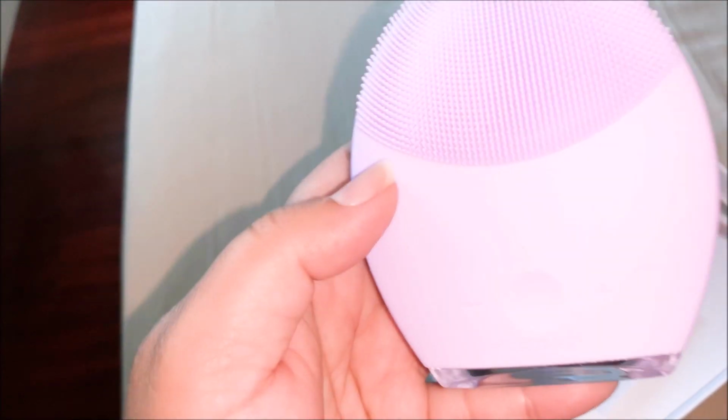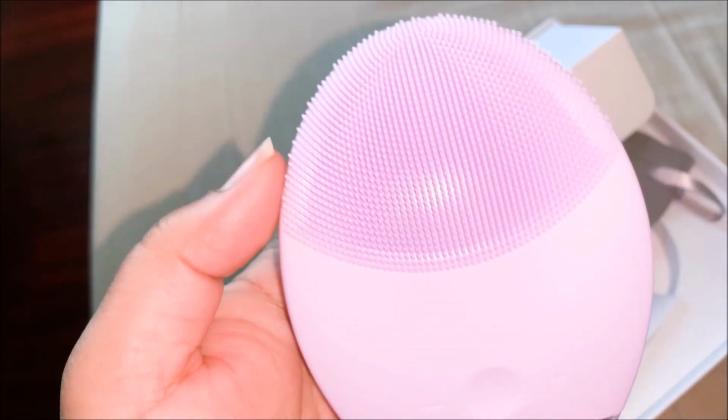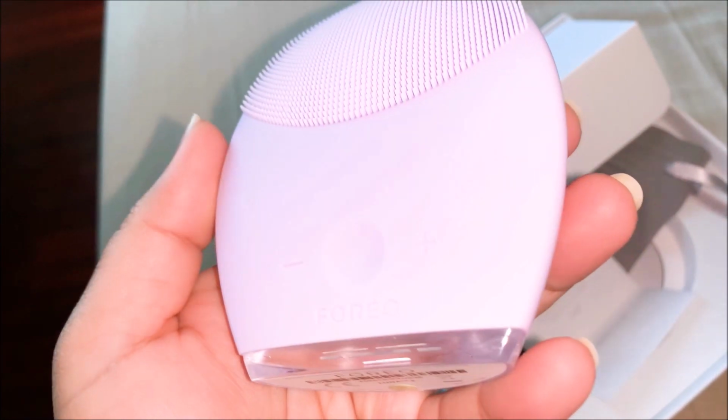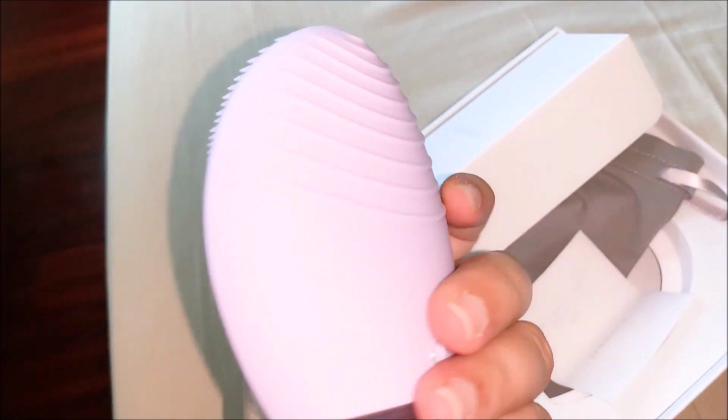It's a silicone device and it feels really soft and nice, and the bristles also feel pretty luxurious. It's not harsh or anything, and the nice thing about it being silicone is it doesn't collect any bacteria, and it's very easy to clean.